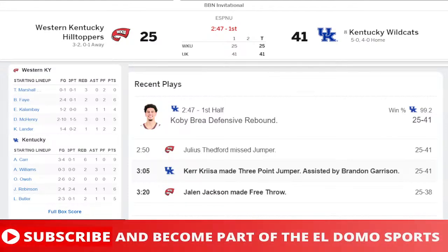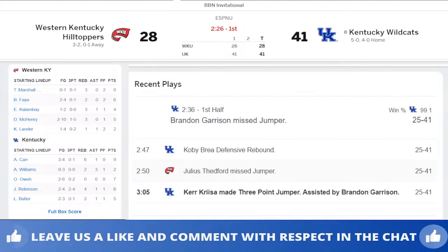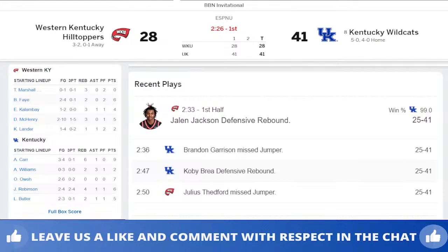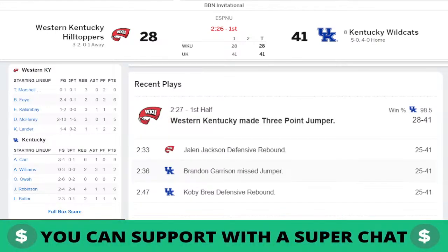Foul line Thetford in against the 7-footer. Puts it around but out, no good. Another off-balance shot. It's rebounded by Brea. And Brea against Thetford in half court. Brea, the transfer from Dayton. 50% three-point shooter last year. 20 out of 27 this year. Foul line jumper up way too hard and missed by Garrison.